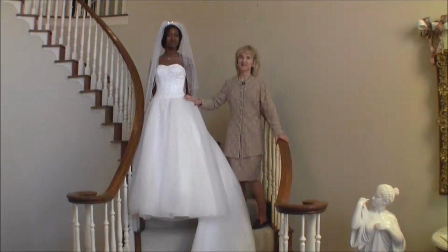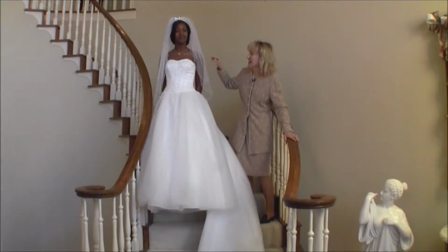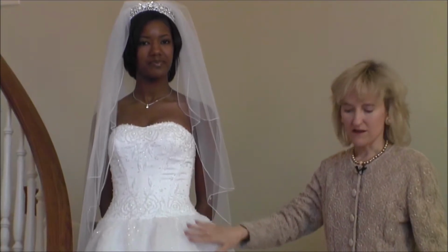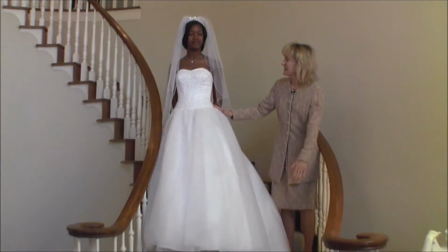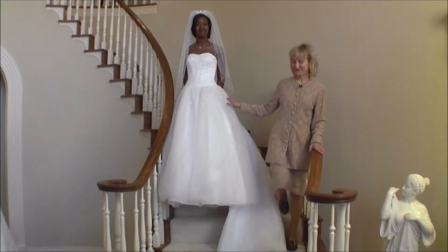Chisa here is wearing an exquisite ballroom style gown. This beautiful puffy gown, I just love it. It has a satin bodice, it has a sweetheart neckline, because it's the shape of a heart, and it's strapless, which is very popular this season. It has a lot of beads on it, and this tulle skirt also is embellished with the beads. And it comes down into a chapel-length train, and a chapel-length train is 6 feet from the waist to the bottom of the train. And she looks absolutely gorgeous. She looks like a princess. This is one of my favorite styles of wedding gowns.